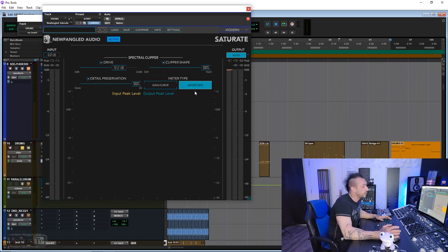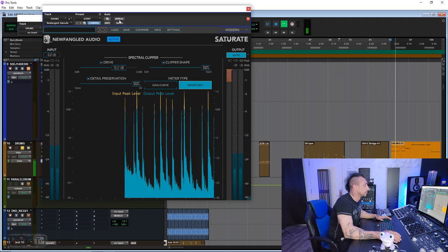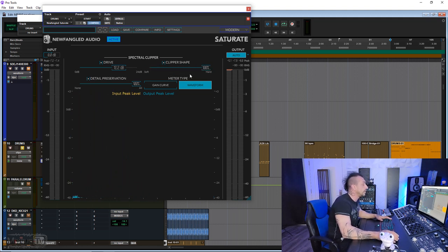You can watch the waveform if you want. Hard or soft slider, definitely a must have. Definitely a must have for $49. And I think there is a sale for this at the time of this video.